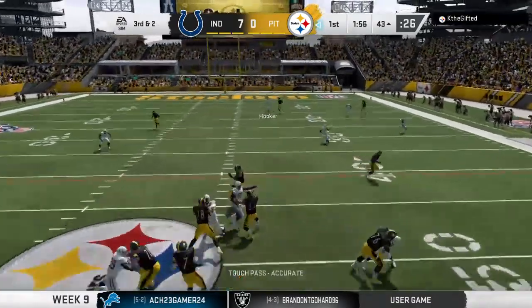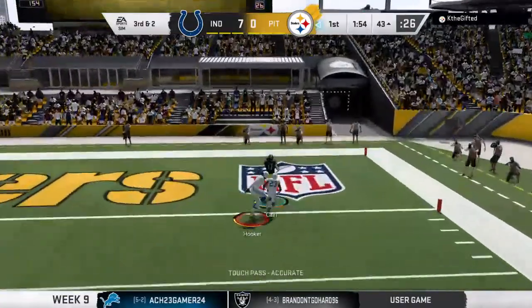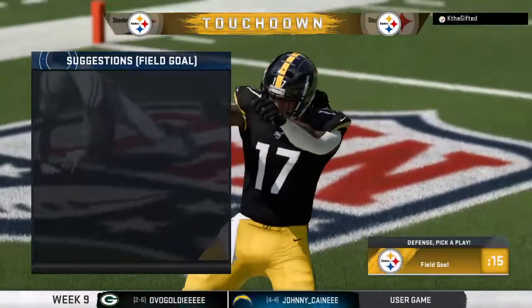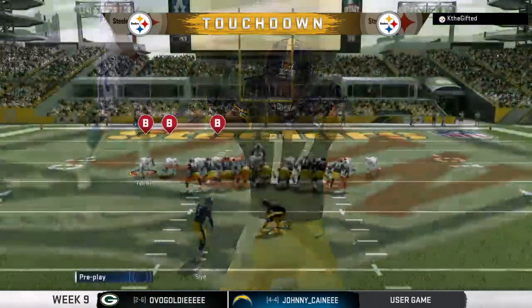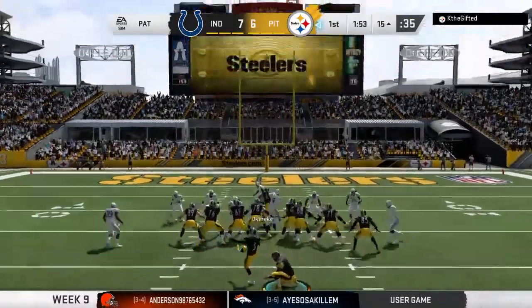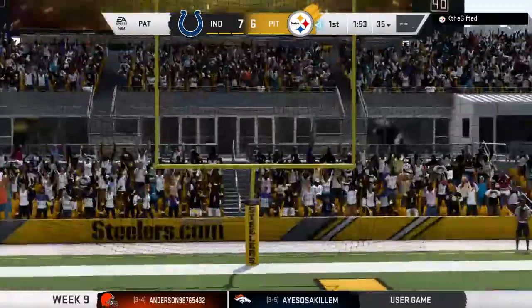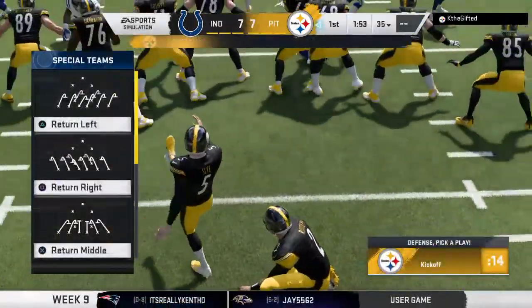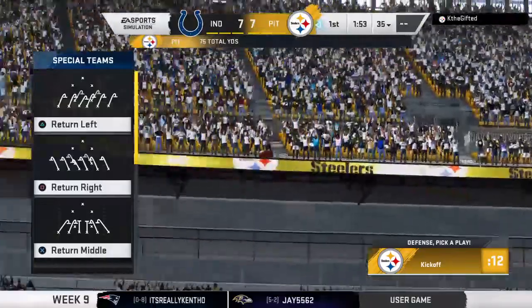Here's Roethlisberger. Oh, he's going to go for it all. And caught in the end zone. Touchdown, Steelers. Diontae Johnson, his 3rd touchdown now on the year, as his guys are on the board here in this first quarter. Extra point splits the uprights, and we are tied at 7.